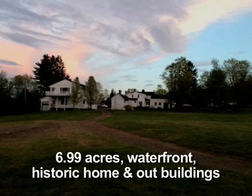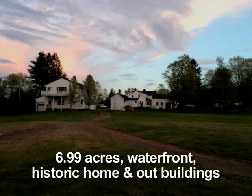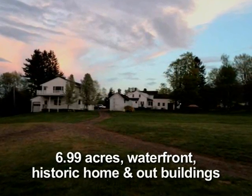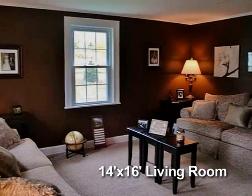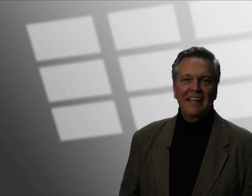So let's get started. This property offers plenty of room for recreation, swimming, and horses. The rooms are spacious in the historic house with wood floors under the carpet. Let's take a look upstairs and see the bedrooms.